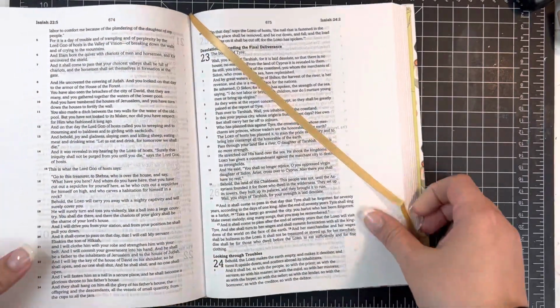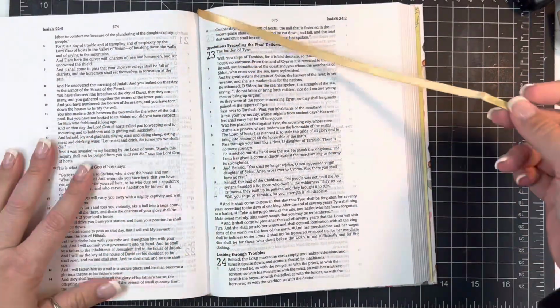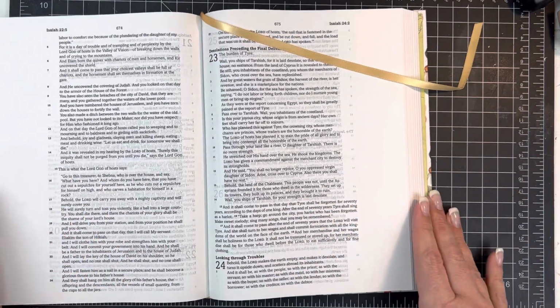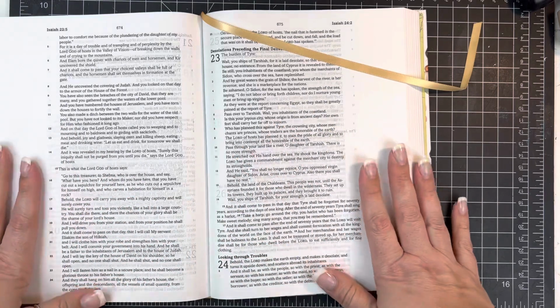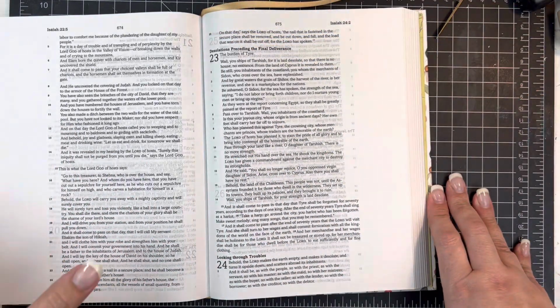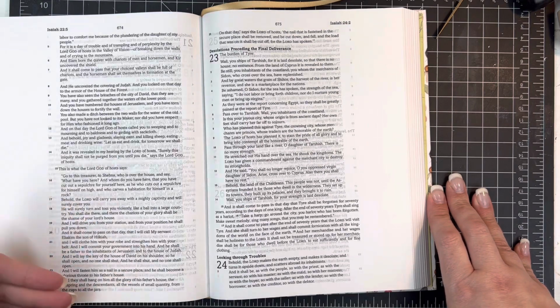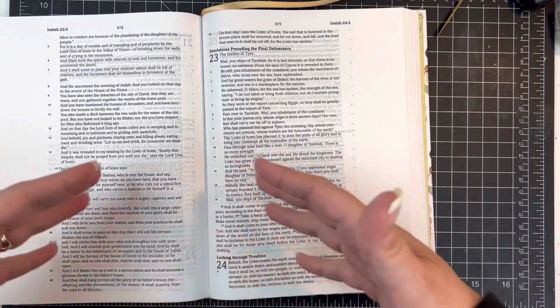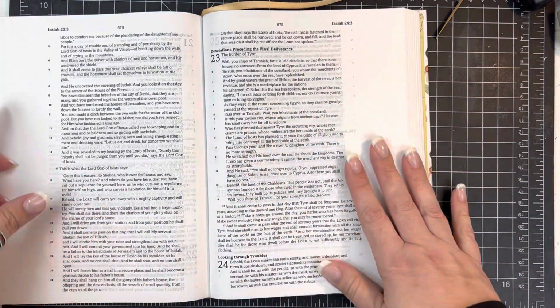And one of the things that I do like about it is that there are quotation marks. That just makes it easier. And then the way that the paragraphs are set up. So I know that there are some single column Bibles where everything just runs together. And they do that in some cases, and in other cases, it's separated into paragraphs. And so it's just really interesting.